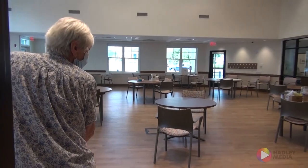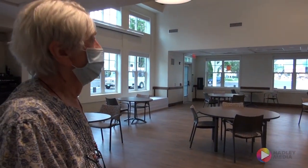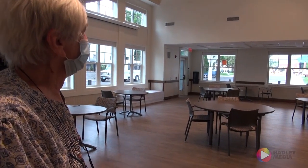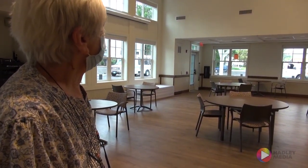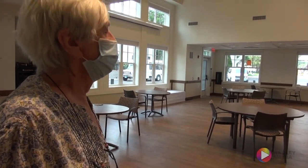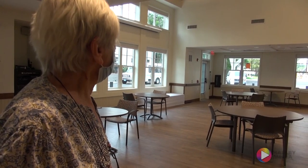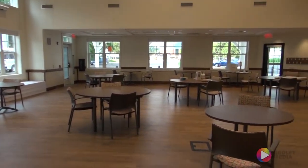At the moment, we've taken down a lot of the tables in our dining room because of COVID, and we know we won't be able to have it fully operated, but normally we have tables of six, the bigger ones, and tables for four, the smaller ones, which will let us seat 87 people in here.